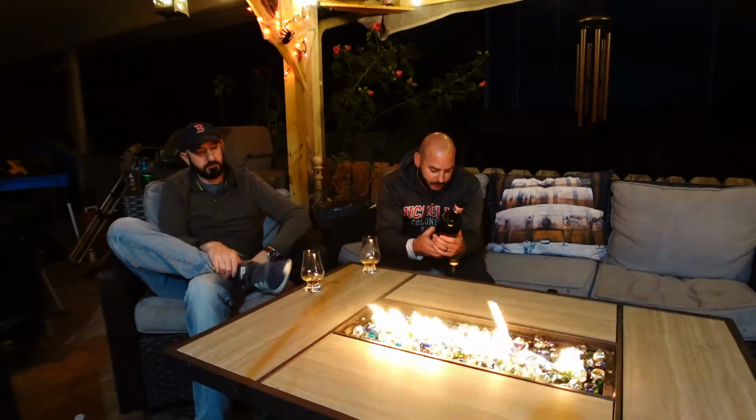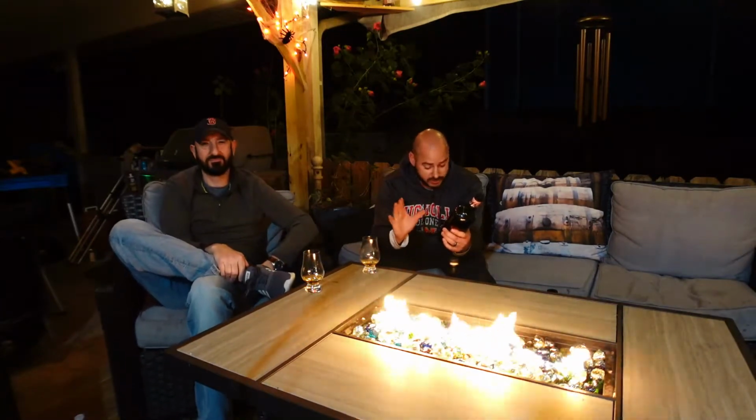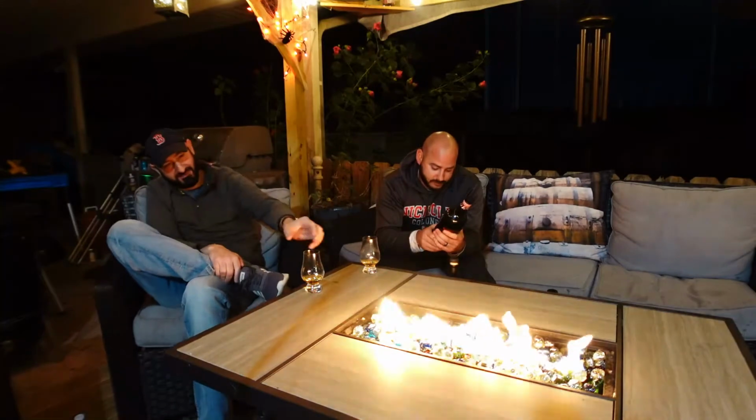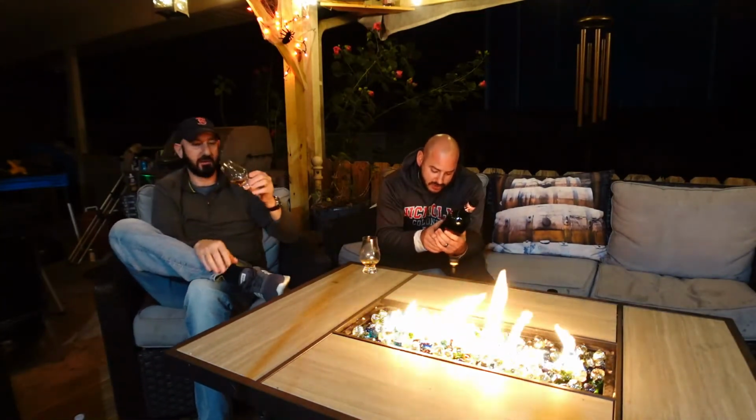oak cask from the shadowy depths, and I'm probably going to ruin a whole bunch of words in this, by the way, because you know, South Louisiana coming out. Yeah. Dude, from the shadowy depths. I can read, man.